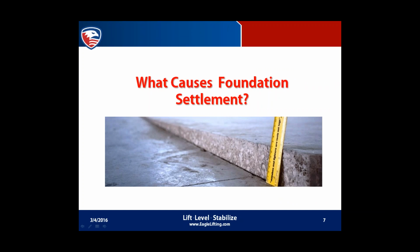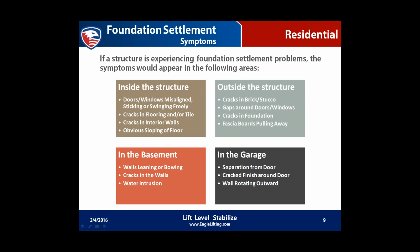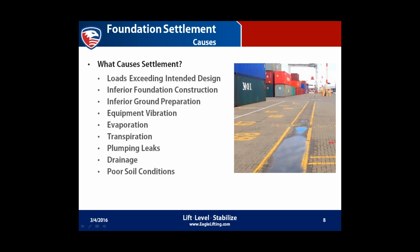So diving into the actual topic of conversation, what causes foundation settlement? Now I know we're all primarily engineers who deal with this every day. But things that do cause settlement could be evaporation, transpiration, where tree roots draw water out of the soil, plumbing leaks, drainage, inferior foundation construction, inferior ground preparation, or poor soils conditions.